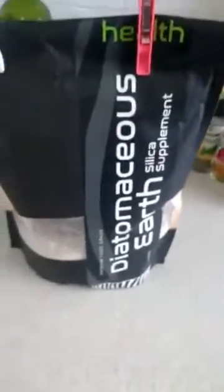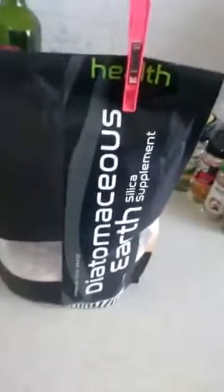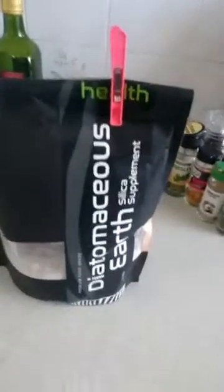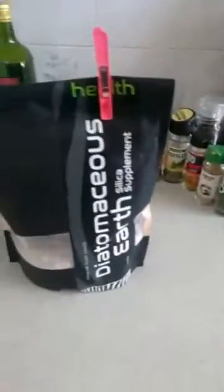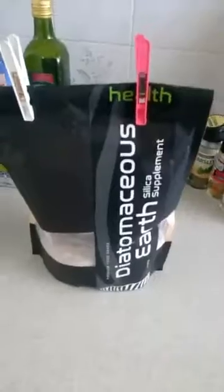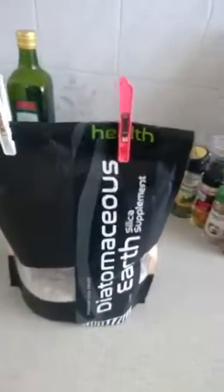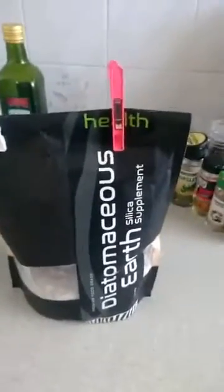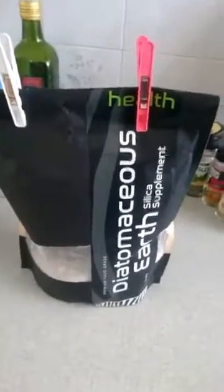So diatomaceous earth is a silica supplement, and I needed it because I was deficient, and our soils are deficient in so many minerals, so I'm just trying to get it in where I can. And also, the surface of it is quite rough when you look under a microscope. So when it goes through your digestive system, particularly in the small intestines, because of the rough surface, it tends to clean out the bowels and also remove any parasites or pathogens that you may have in your digestive system as well. So it gives you a little bit of a cleanse as well.